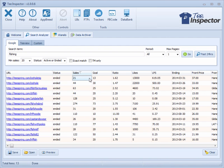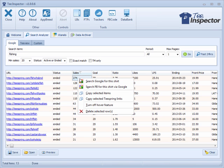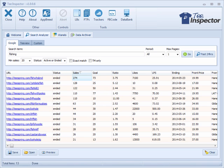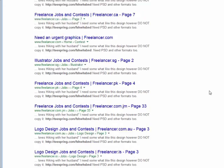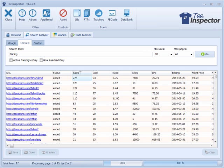In addition, if you want to see where this particular shirt is being sold on the internet, you can right click and search Google for that shirt, and you can find all of the places on Google where that shirt is being advertised. You also have the option to search the popular TView website by using keyword search as well. You can even run multiple instances of the T-Inspector software so you can really dial in your research very quickly.